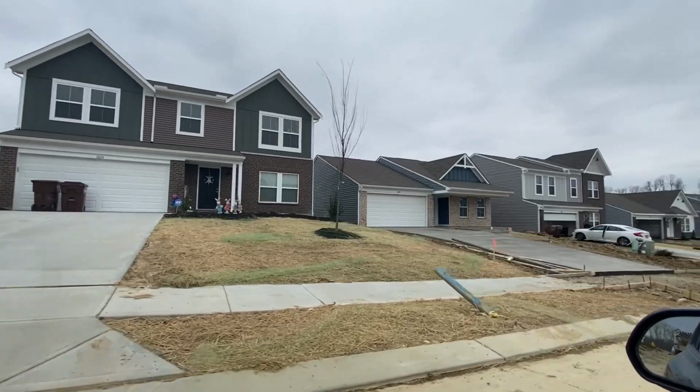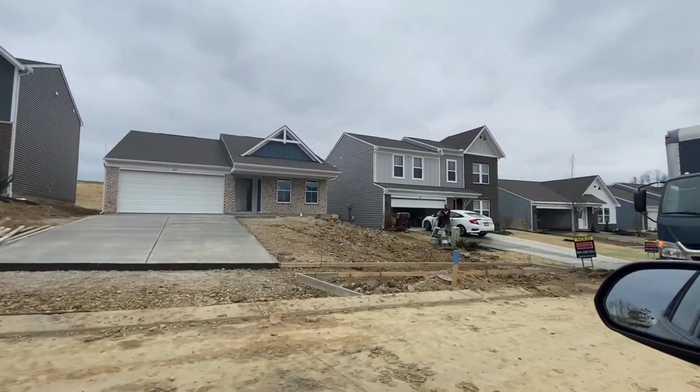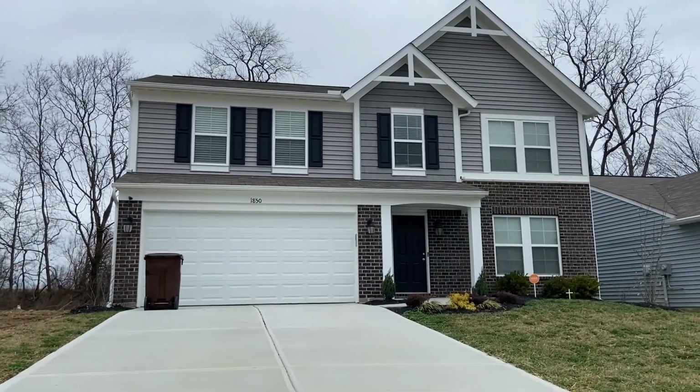So why Independence, Kentucky? Why this neighborhood? And who are the people maybe buying the homes here? I talked to the rep downstairs and I asked, are you getting a lot of out-of-state buyers here or more local? He said, in this one, actually a little bit more local, because in terms of the geography within Cincinnati, here in Independence, you're a little further south. You're not as close to downtown, or maybe more jobs that might be downtown.